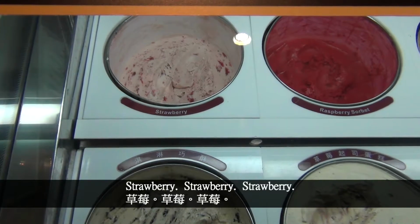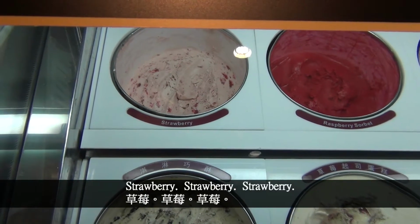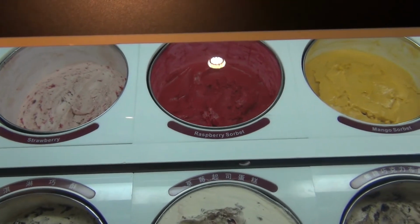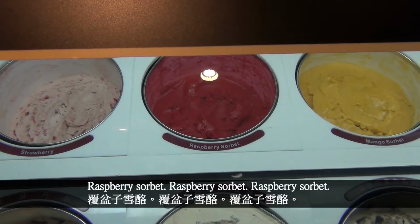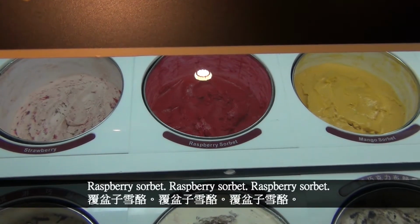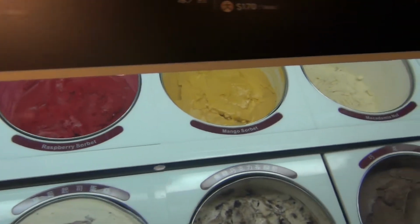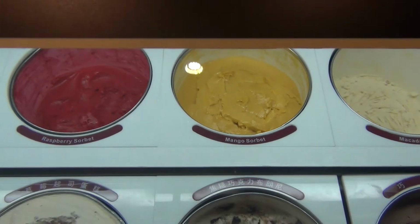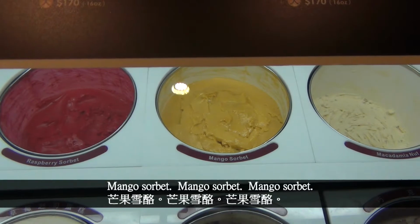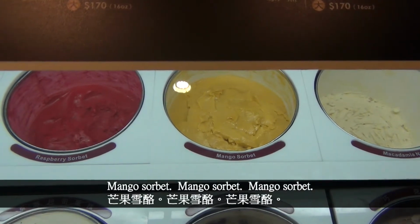Strawberry. Raspberry sorbet. Mango sorbet.